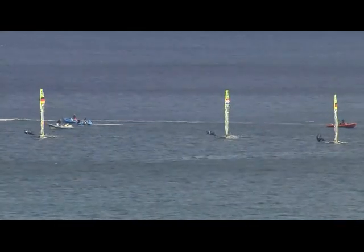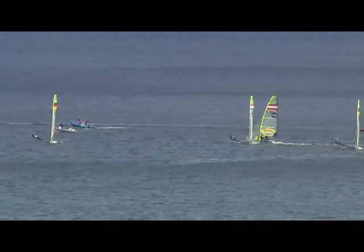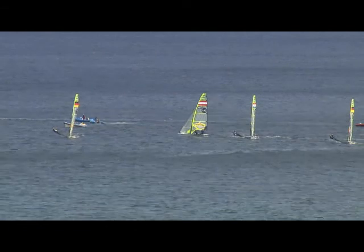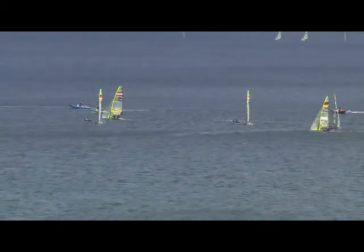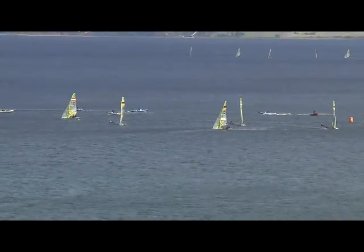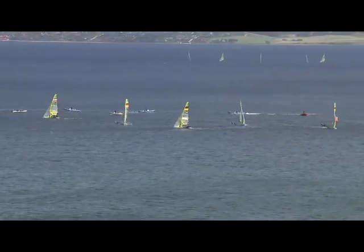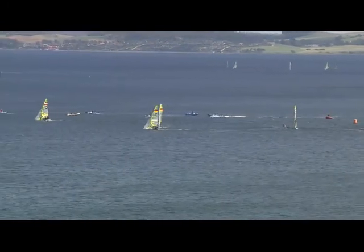Whereas it looks like the Spanish Telechea brothers did get a good start out to the left-hand side. Look at the boats tacking there to just take advantage of that little dark shadow going over. That's more wind. That's the boat going towards the right-hand side. The boat that is most right at the moment is Heil and Plösel.